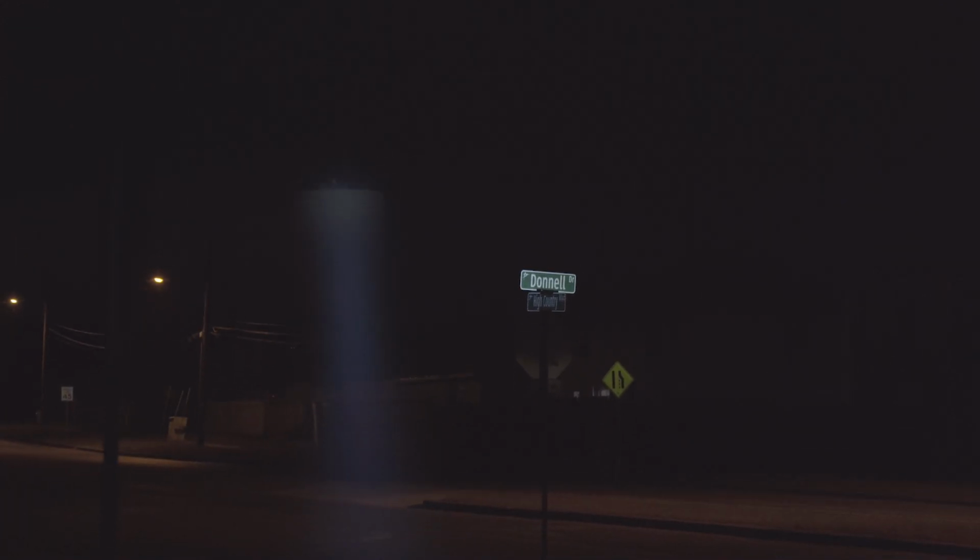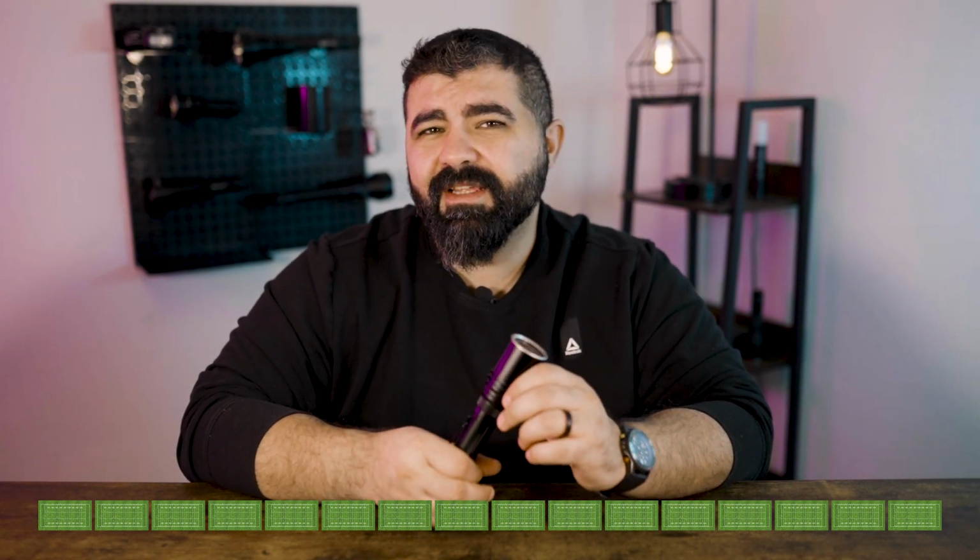Here's my take on the Fenix TK30R. To really demonstrate what an LEP flashlight excels at: while it's only 500 lumens max, its highly concentrated beam allows it to reach almost a mile. That's more than 16 football fields long. No LED flashlight can achieve that, even the 20,000 lumen ones. So if you're looking for a long throw flashlight, this is it.